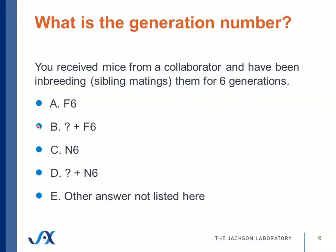If you do obtain mice from a collaborator, we highly encourage you to obtain breeding history information from the collaborator in order to have knowledge about the underlying genetics of the mice, to record breeding history of the strain for future reference, and to reflect generation information in the strain nomenclature.